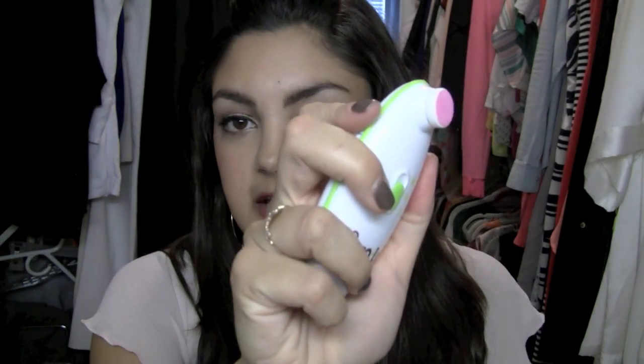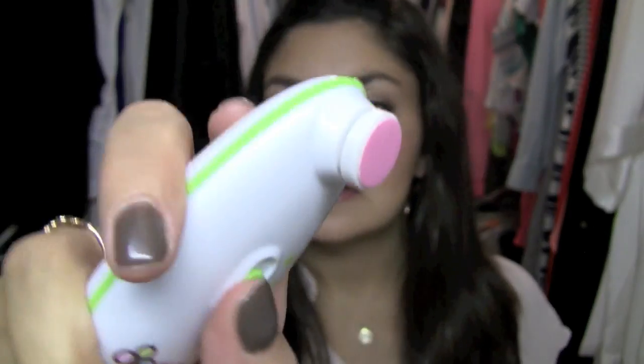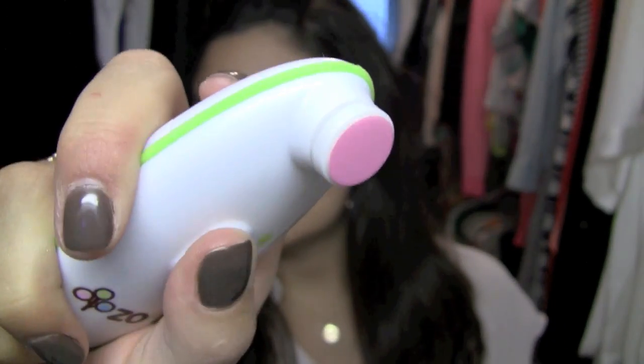But it's basically just a little nail file. This is what it looks like. Very easy to hold, and then it has just this little buffer, and it has 2 different speeds. This is the first speed and the second speed. It's just battery operated, and I think this is the best nail invention ever. I had never seen anything like this, and I just absolutely love it.